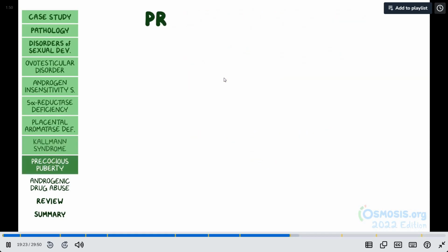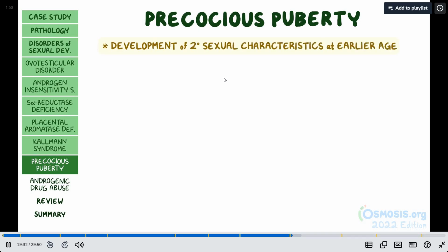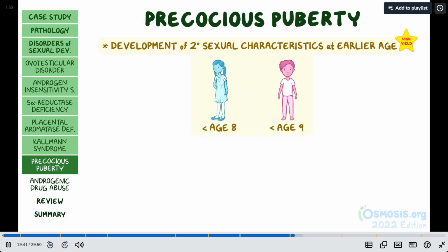On the flip side, there's precocious puberty, which is characterized by the development of secondary sexual characteristics at an earlier age than the average. Generally, puberty is considered precocious if it begins before the age of 8 in females and the age of 9 in males. And that's something you must absolutely remember. Now, precocious puberty can be classified in two types, central or peripheral.